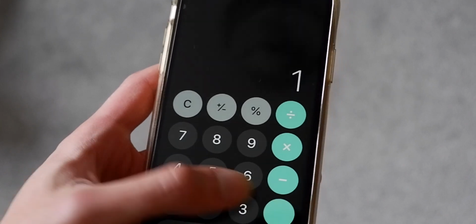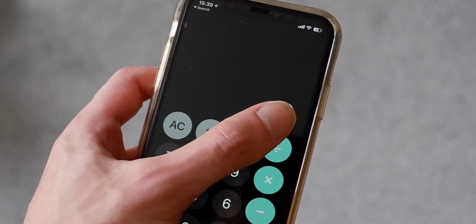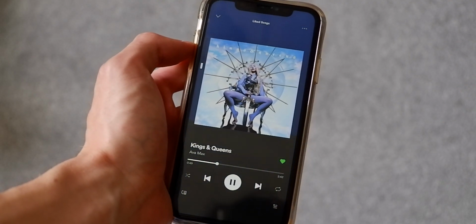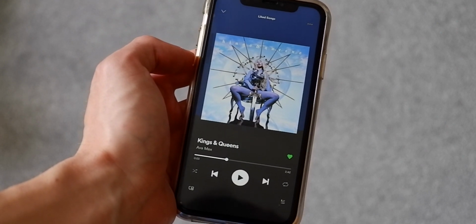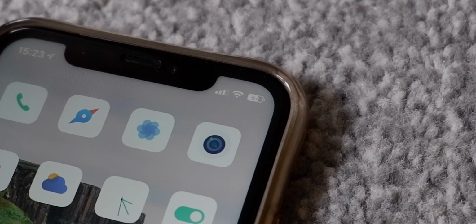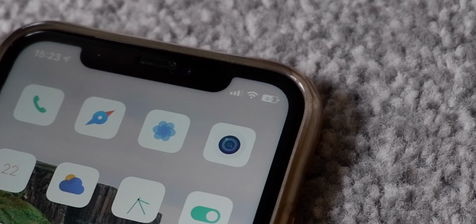Previous Results from BigBoss lets you see your previous results in the calculator app. Again, something iOS should have had for a long time, but it doesn't. This tweak is free. Music Be Quiet from Packix pauses your music when you turn the volume all the way down. It is pretty damn useful and it is free too. The last tweak is Half from Packix Repo and it adds the battery percentage into the battery icon. It is free.